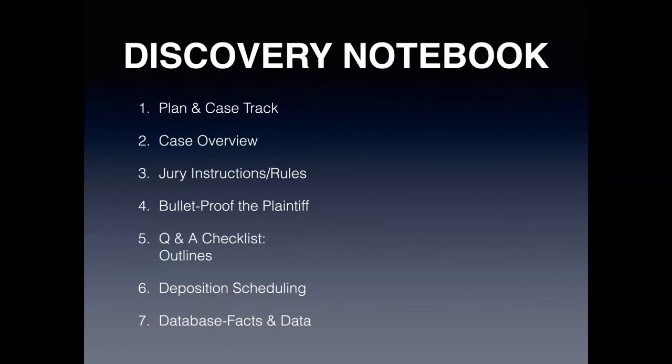The deposition scheduling section is just everything we do to get the deposition scheduled, from calls or emails to the other side to the deposition notices. And the database is where we collect everything: pleadings, discovery responses, discovery we send out. We store all of that in the database section of our discovery notebook.